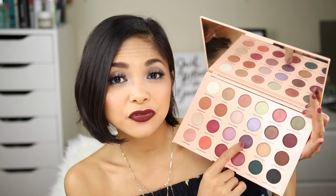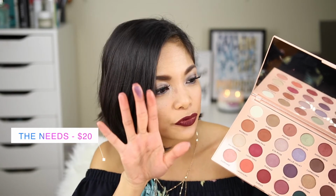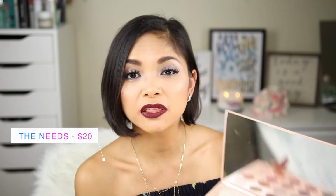This shade Violet right here is a nice color as well, but it does have a little bit of fallout, because I think this is a hard color to formulate. But other than that, everything else in here was amazing. The payoff was there and it's really, really nice. And this one is $20.